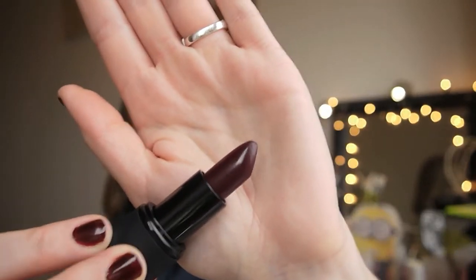And finally for the section we have a True Colour lipstick sheen in Smother. This is from Sleek, and look how dark that looks in the bullet. It looks really, really intimidating. If you see this, don't be intimidated. Have a swatch and see what you think.